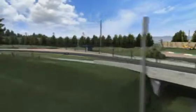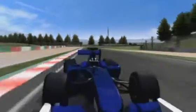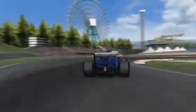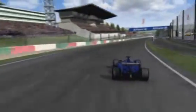At over 300 kilometers per hour top speed, they shoot towards the legendary corner 130R. Push down hard on the throttle and onto the final chicane. Then it's hard across the curbs towards the start-finish line and off onto the second for a total of 53 laps.